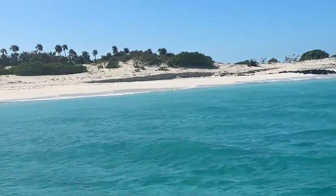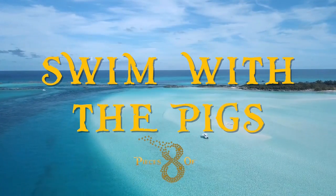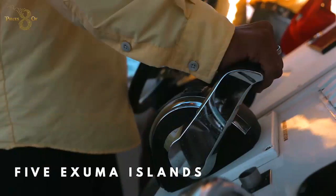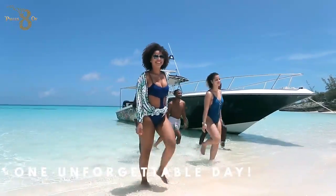Now, if you're looking for even more adventure and want to swim with the swimming pigs, there is a tour called Pieces of 8 right on site at the Atlantis, and we ended up doing the half-day tour. On this tour, you have a small group of people between 15 and 20. You'll go through a harbor tour, then go to a small island, which was incredibly peaceful, and the water was the bluest water I've ever seen in my entire life.